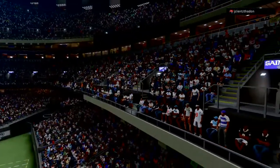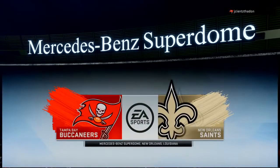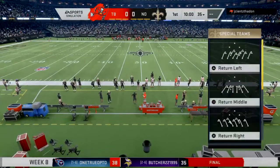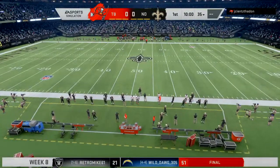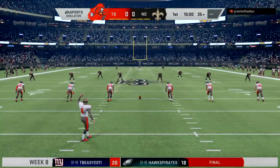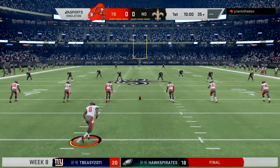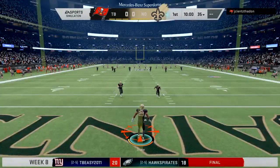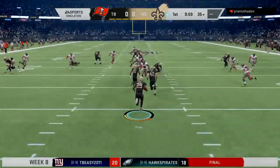First opened back in 1975. There's a look inside the iconic Mercedes-Benz Superdome in downtown New Orleans. The scene a few moments ago, here it is. It's unlike any other in sport as both teams made their way out of the tunnel. These folks are fired up as their guys are ready to do battle between the Tampa Bay Buccaneers and the New Orleans Saints. Both of these teams about to reach the halfway point of this NFL season, and we're underway on EA Sports.